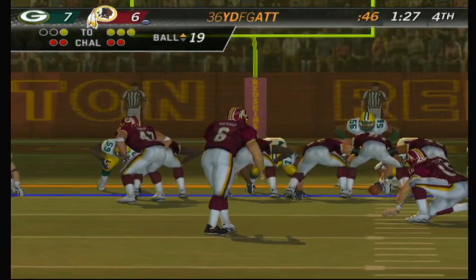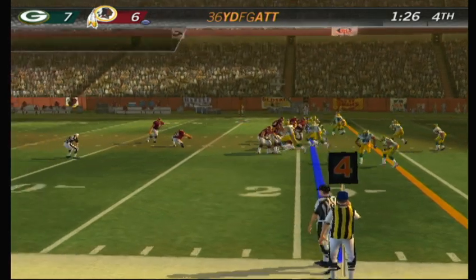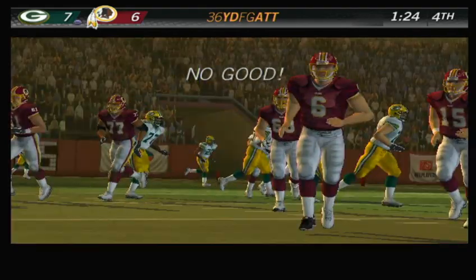This is a quick kick here. This is for the lead. The field goal attempt is no good.